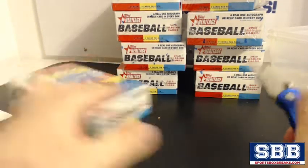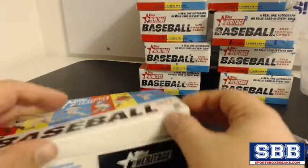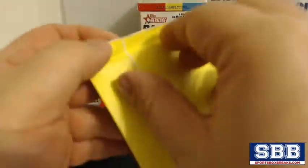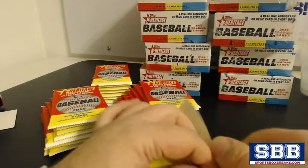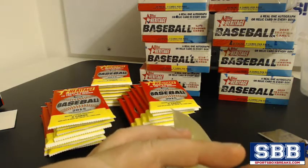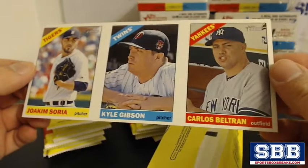All right. Next, box four. We'll be a quarter of the way through here. Box four, see what we got going on. Three panel. Let's open that first. Like I said, we'll random those, even though they're not numbered, since they're one per box, if they need to be. I don't like this. All right, let's see what we got. Soria, Gibson, and Beltran. So that'll get randomed.